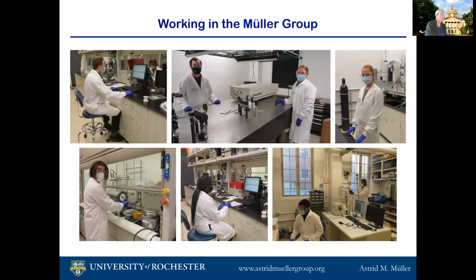Here's how it is to work in my lab. These are my students, of course, fully equipped: electrochemistry, gas chromatography. We have a laser system to make these materials, water purification, and so on. And you see they're all happy. We also have our own SEM with EDAX system to have elemental analysis of all materials that we make.